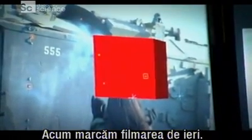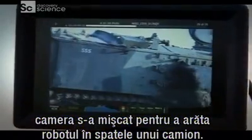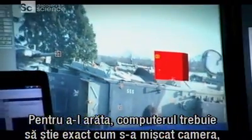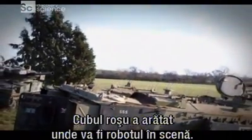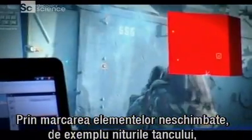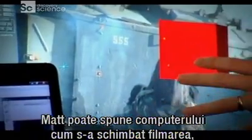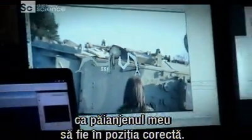Well, what we're doing now is we're actually tracking the shot that we filmed yesterday. For the opening scene of my film, the camera moves to reveal the robot behind a truck. But for the reveal to work, the computer needed to know exactly how the camera had moved so it could put the robot in exactly the right place. The red cube showed where the robot was going to be in the scene, and by marking elements in the image that didn't change, for example, the rivets on the tank, Matt could tell the computer how the shot moved, which should have ensured that my sand spider was in the right position.